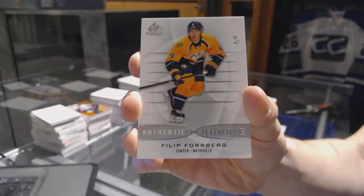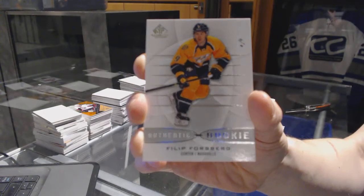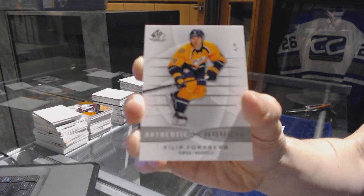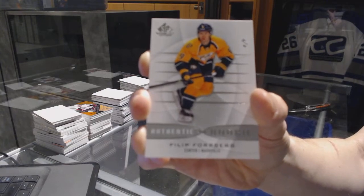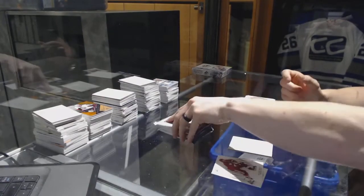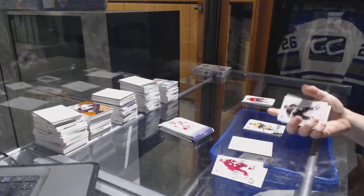Go figure, this is the time the camera doesn't want to focus. There we go. 6 of 9 for the Preds. Filip Forsberg. Well, that is almost as big as you can get out of this stuff.